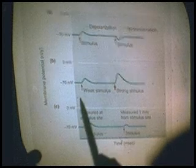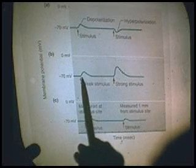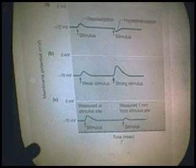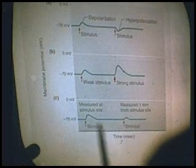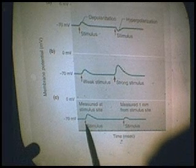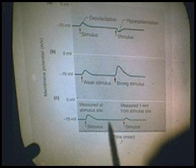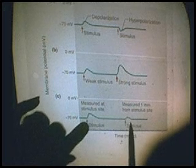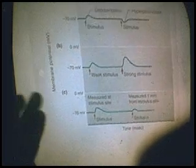Okay, also they are graded, so a weaker stimulus will make a smaller graded potential than a stronger stimulus. And this also shows you the whole thing about decremental. I think this is kind of confusing, but if the stimulus is here, and then we get that size of a graded potential, then the stimulus here would be at a distance from this stimulus. It's just confusing to me.